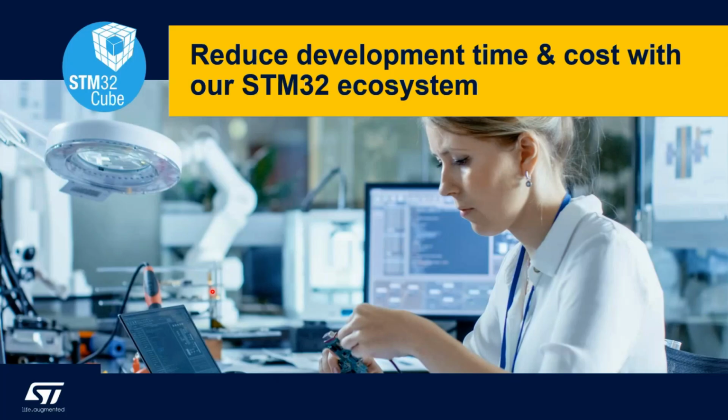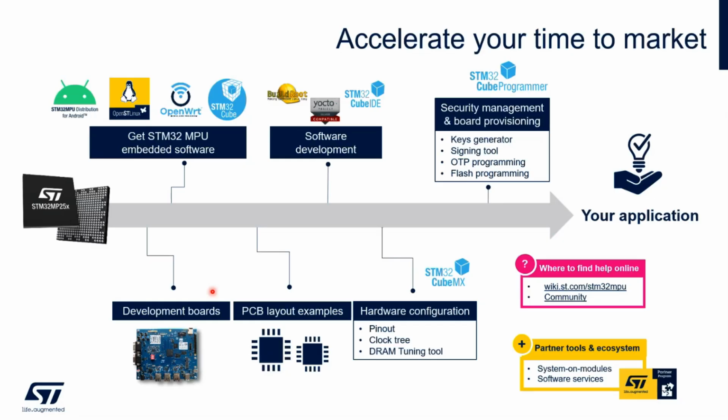Okay, so to touch on the ecosystem. So we've talked about the hardware. What about the ecosystem that goes with it? You obviously need software, you need development tools, etc. Like in the STM32, we have a fully featured ecosystem. We have the tools that you need to do your application.